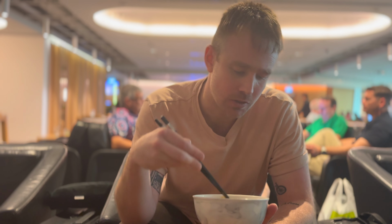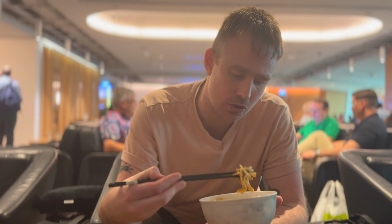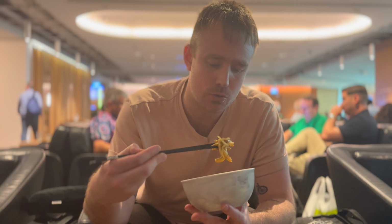Deep coconut, some fish sauce. Those noodles are nice and bouncy. The tofu is really good. Unreal first round from the airport lounge.